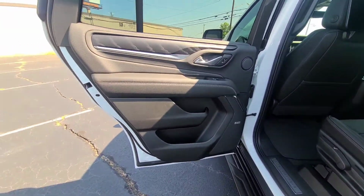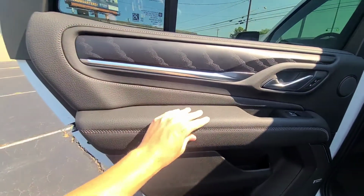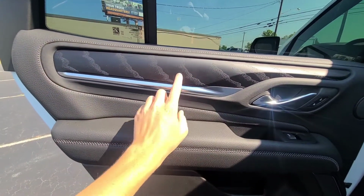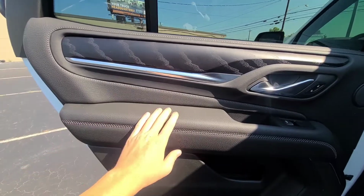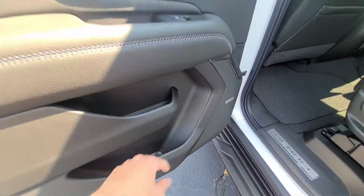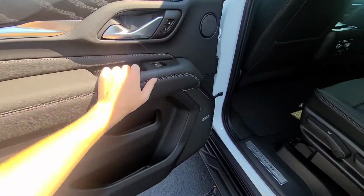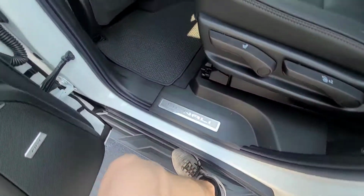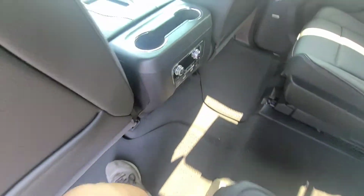You can see this door is beautifully appointed. We've got real soft touch, real leather here on the elbow, some faux wood up top. Actually, this might be real wood. Now that I click it, I actually feel wood. Bose premium sound system in here. Storage on the door in 3 locations. Power locks for the rear people with our Denali badge as we step in. So stepping in, we'll use our step and we'll climb inside.